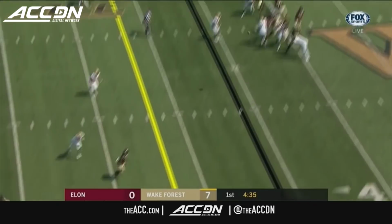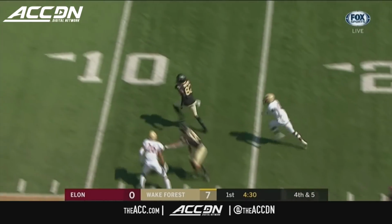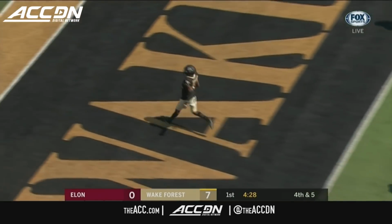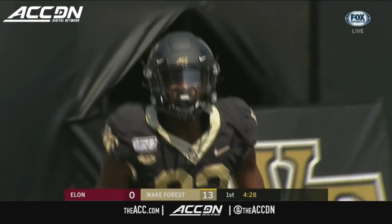Well, here is 4th down, and it's Roberson, his 2nd catch of the drive. And he breaks a couple of tackles, and he's going to go. Touchdown, Demon Deacons. First of the year for Jaquari Roberson.